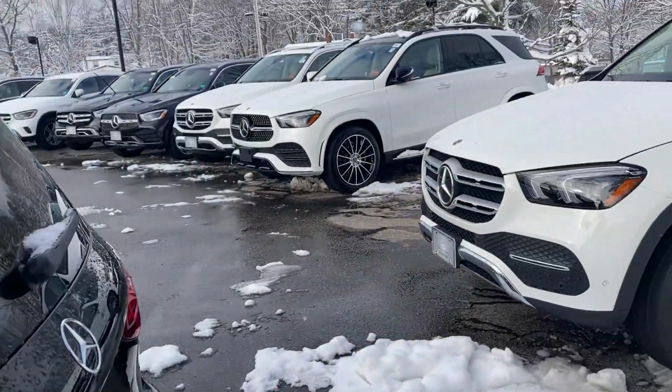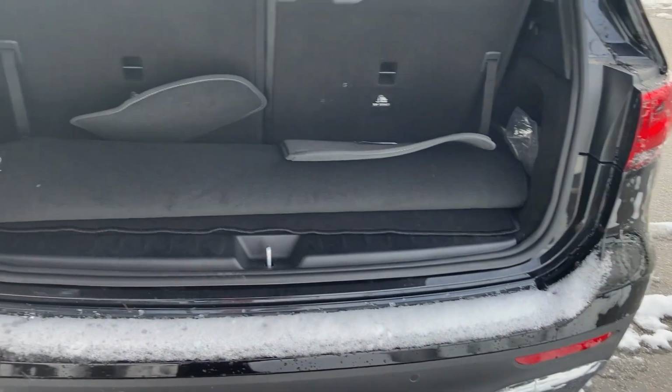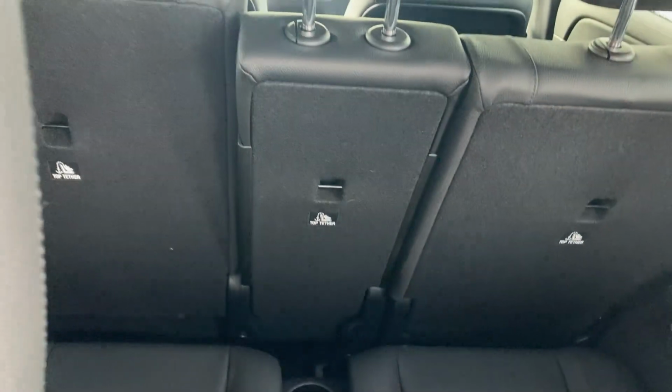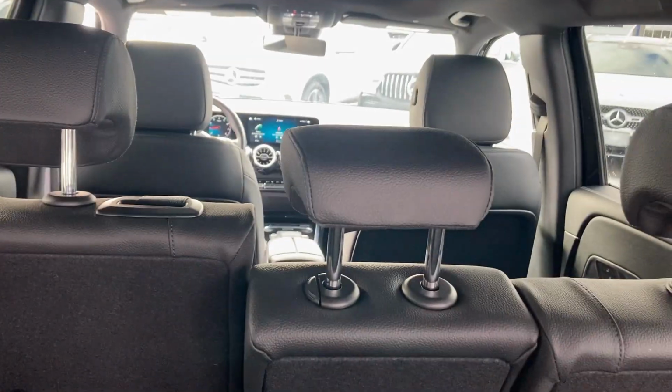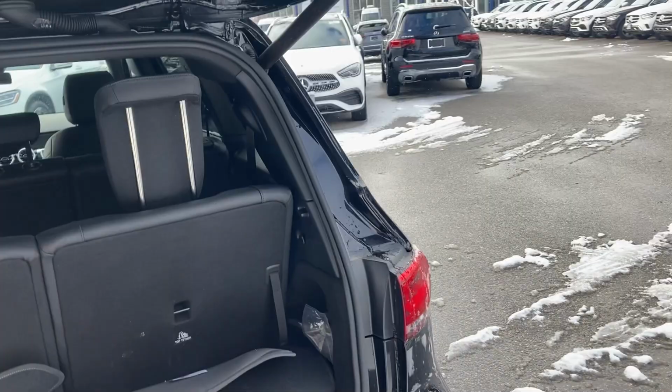We'll take a look at that here in the back. So this is with the third row seats engaged. So you've got 2 up front, 3 in the middle, and 2 in the rear.